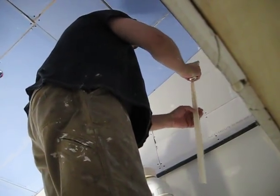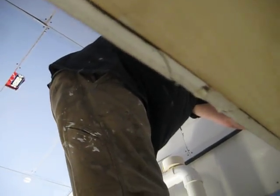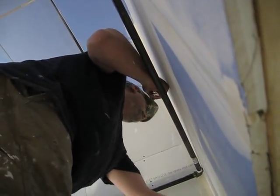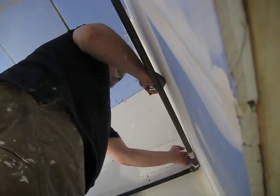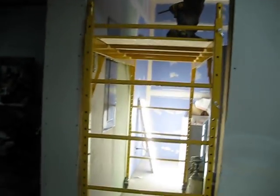Well, we got the utility room sheetrocked in little bits and pieces. And now we are attempting to get some tape. This is why I can't get in there. I'm trapped. I can't get through. It looks like a jail.